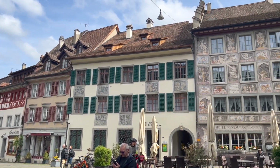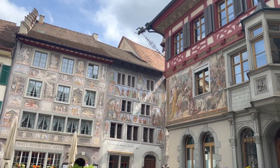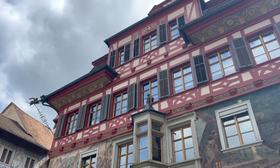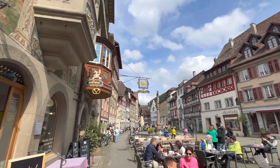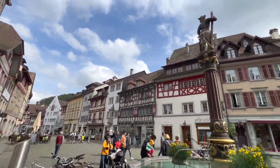Walking through Stein am Rhein feels like stepping into a fairy tale. The town is famous for its charming half-timbered houses, painted in vibrant colors. In fact, many buildings in Stein am Rhein have been designated as Swiss heritage sites of national significance.